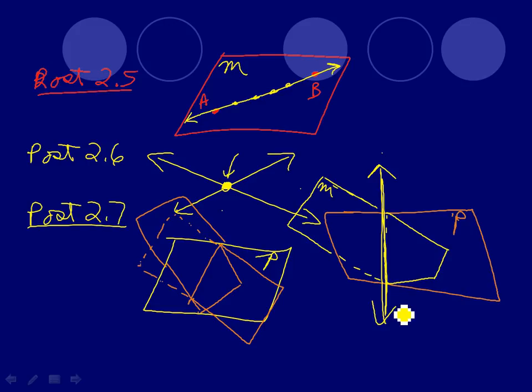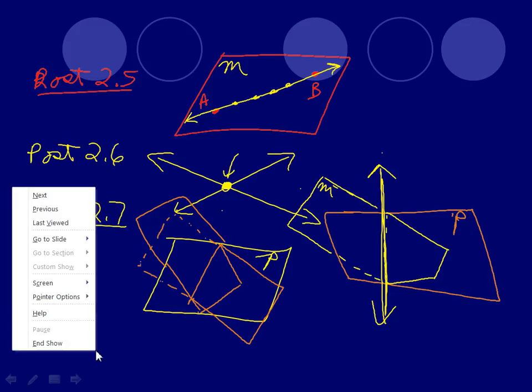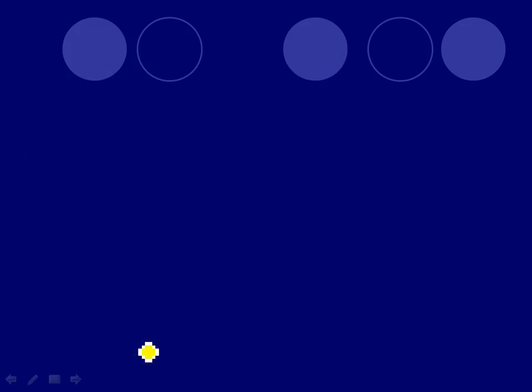Where they come together, those are both planes, and where they come together is a line. So anytime 2 planes intersect, they form a line. Anytime 2 lines intersect, they intersect at a point. And then the last one, the midpoint theorem. Midpoint theorem.